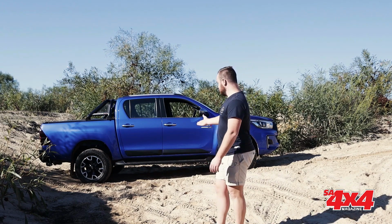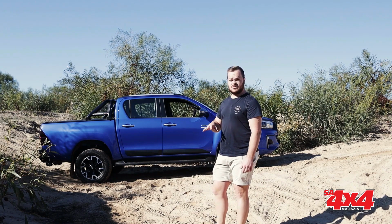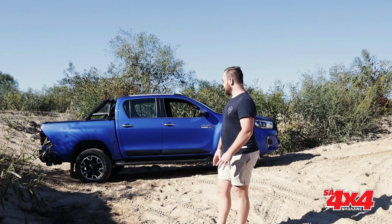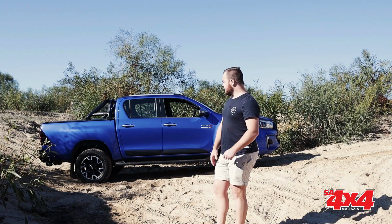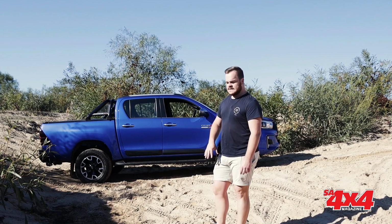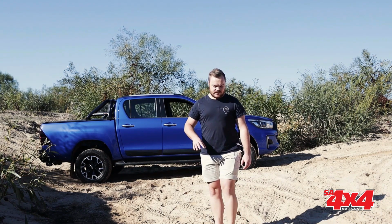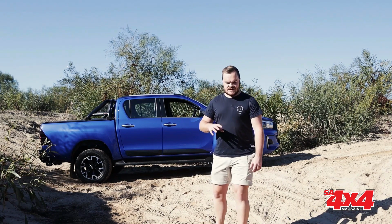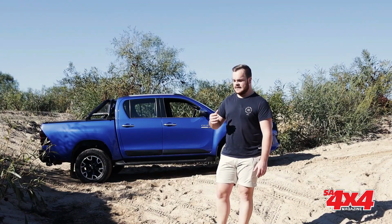Like I said, on Dunlop Grand Trek ATs, deflated to 1.5 bar. Nothing crazy, it's a nice little medium between hard enough and soft enough. The surface is quite hard, there are quite a few loose sections. But let's see how easy it is to drive this car off-road, because I think a lot of prospective buyers don't have a lot of off-roading experience.